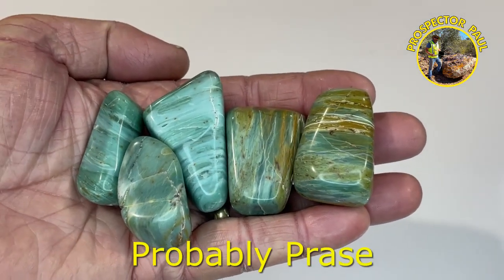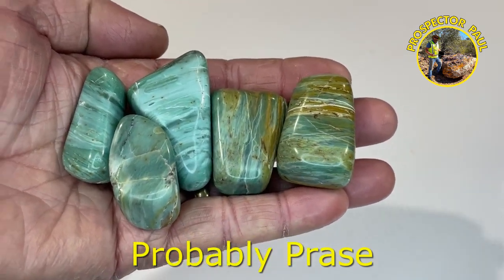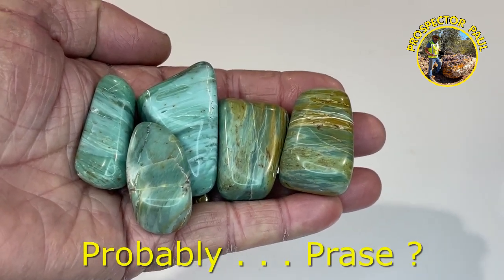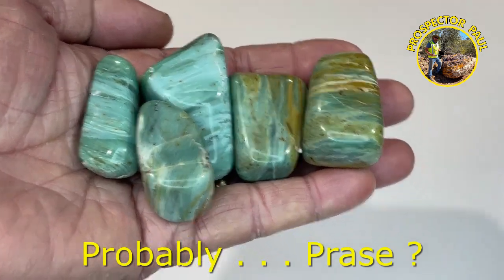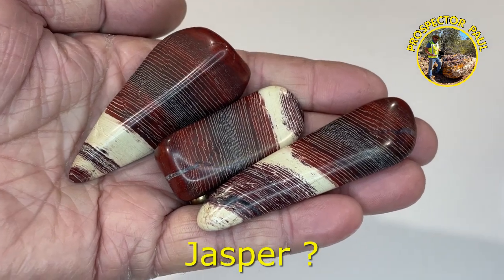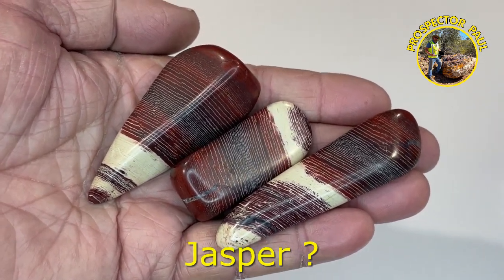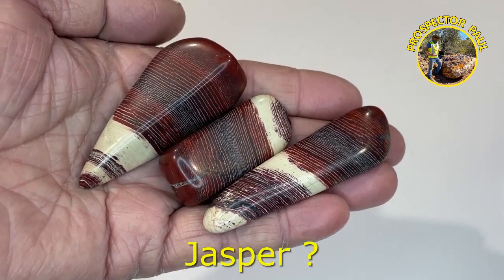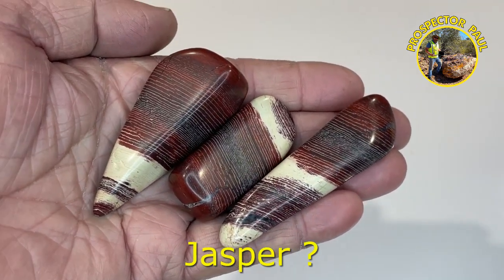Some more green rock. This is probably prase. It's not what it's called, I'm saying it's probably prase. You know what I mean. This is another beautiful jasper. Don't know what it's called. Pieces I have bought again at swapmeets and found in lucky dip buckets. Beautiful fine banding, colours, really nice.